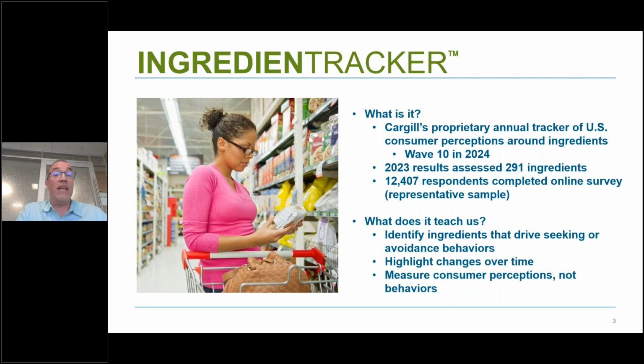In 2020, in wave 9, we assessed 291 ingredients. You may wonder why so many. Cargill is very interested in understanding context, so really understanding not only the ingredients we sell, but also the ingredients that speak to the broader world. And we really want to understand consumer perceptions around it. And you can see we asked a lot of consumers, over 12,000 respondents completed an online survey. And the real purpose here is to identify ingredients that drive seeking and in many cases avoidance behaviors.